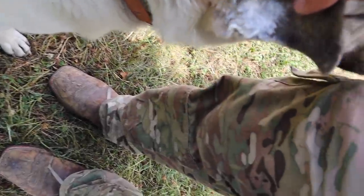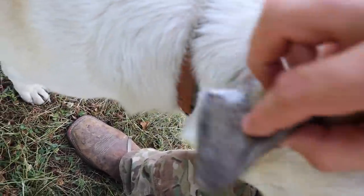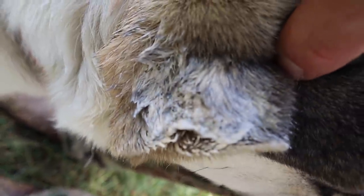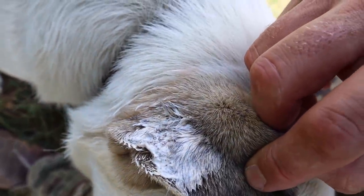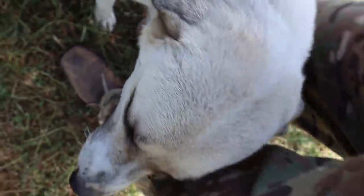Alright, let's get a close up here. The ointment's white and you can see the sores already started looking a little better this morning. They were kind of dried up, so I didn't see any flies on them.